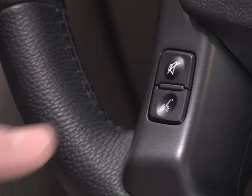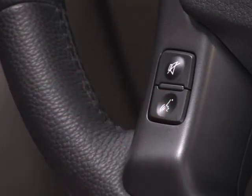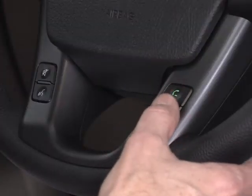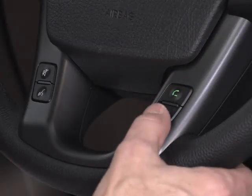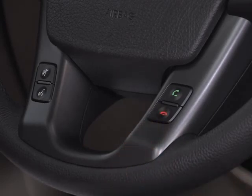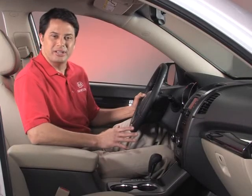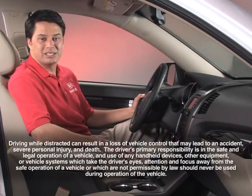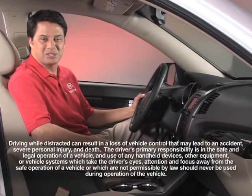This is the Talk button. Press it to make voice commands. Press this Call button to receive an incoming call, and this End button to end a call or reject an incoming call. These intuitive, easy-to-use controls open up the world of entertainment and communication possibilities that the UVO system has to offer.